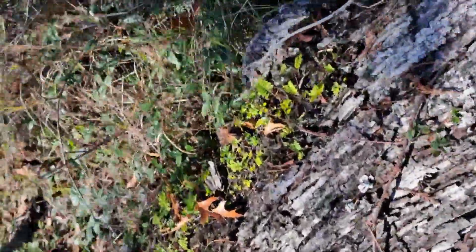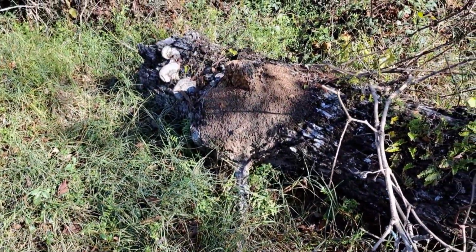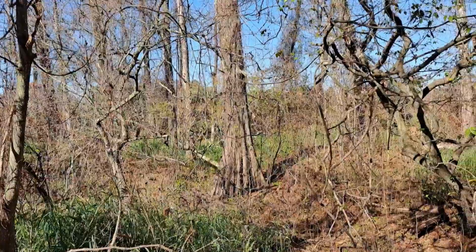This would be a great log for a snake to hide under. Honestly, except for, I don't know, because right there, that's ants.